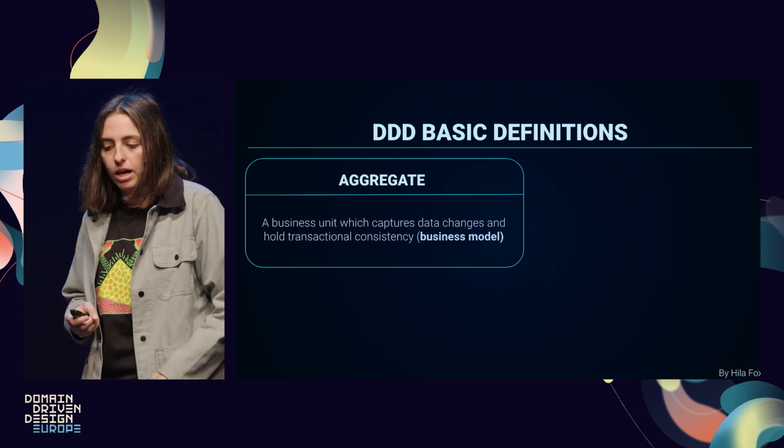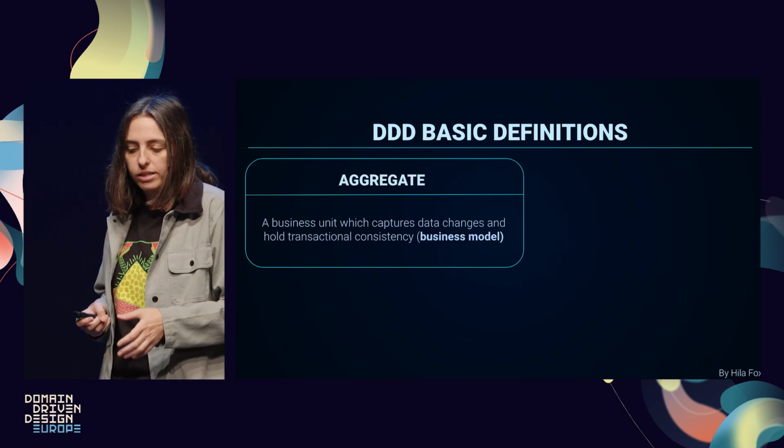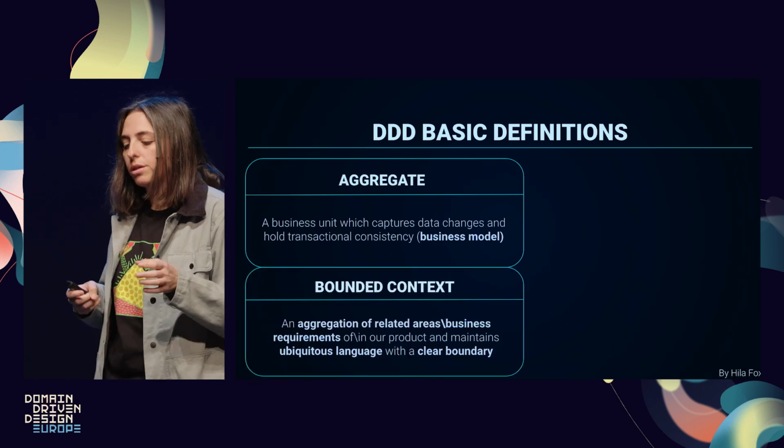Bounded context: an aggregation of related areas, business requirements in our product, and maintains ubiquitous language with a clear boundary.